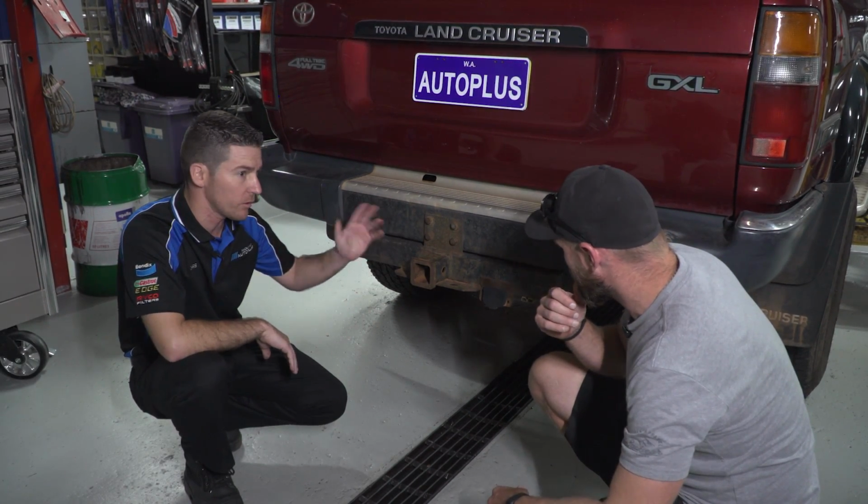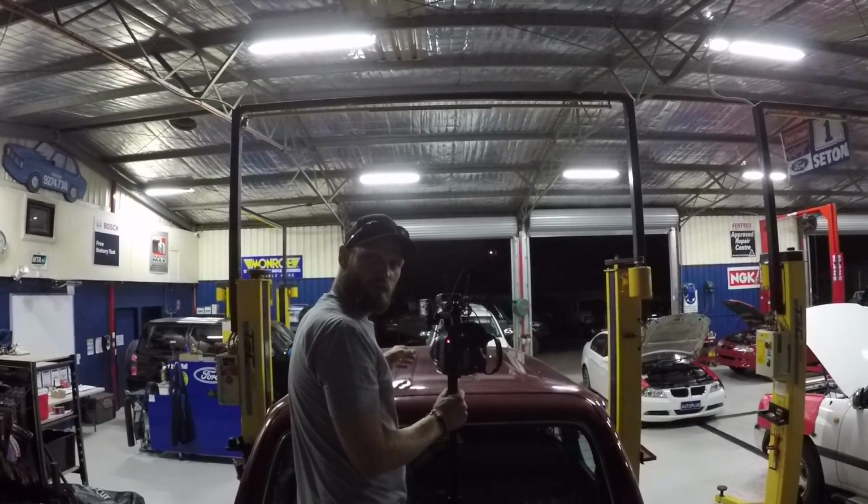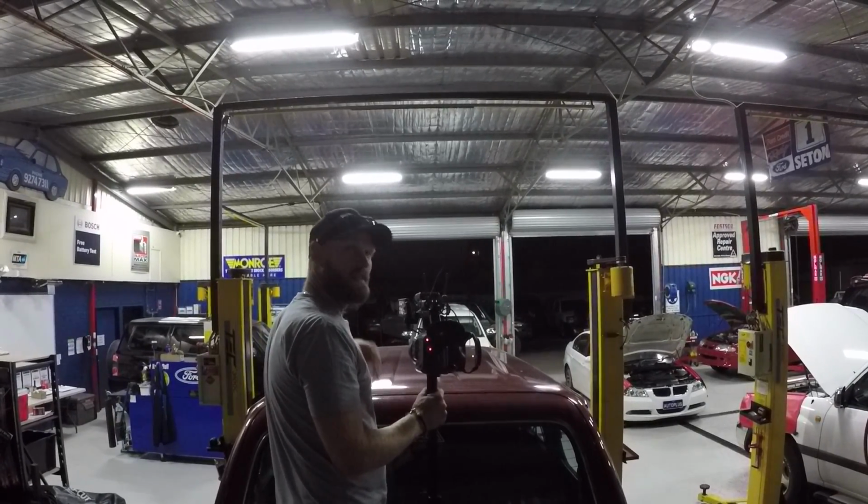It's nothing that's going to cause an issue. That could be, depending on where the car has lived all its life. So the whole thing about four-wheel drive and not a passenger vehicle, you need to get up high.